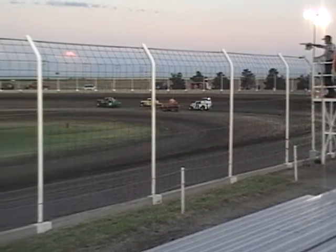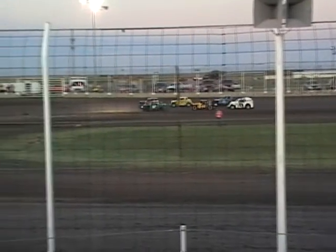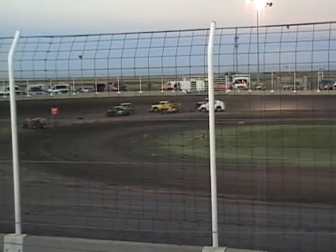Outside front row. Jerry Mullering inside second row. Fast Eddie Norton in the 11. Outside. Green's up.